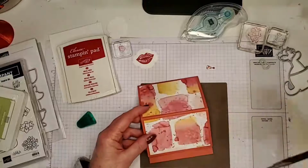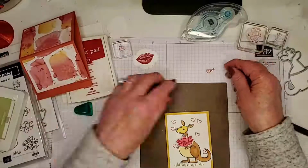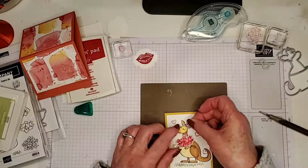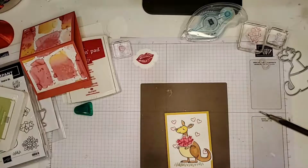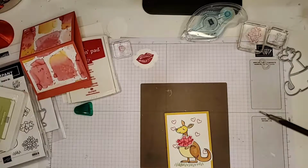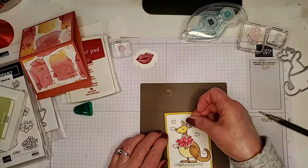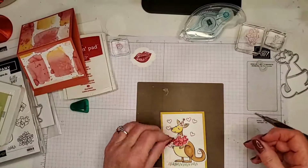All right, so this is now going to be glued on the card. Oh, I forgot the little birthday hat. This is just too cute. I'm going to put that little birthday hat on there, and let's get a bit of glue on there. That's a bit too much glue. Let me grab a scrap piece of paper and take some of that glue off there. There we go. Put the little birthday hat on. So cute.